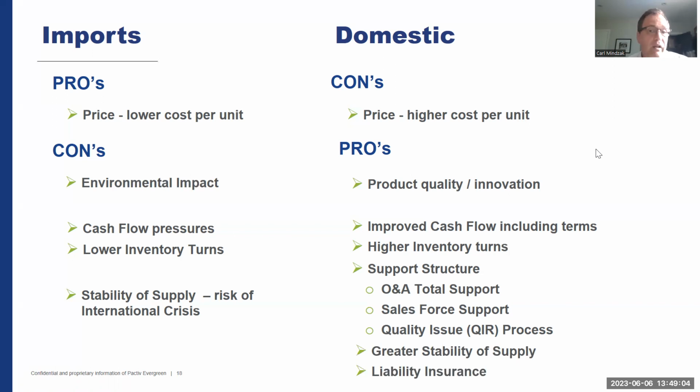The last one I want to call out is liability insurance. We pay millions of dollars in liability insurance. If anything happens to the product or customer, we have that insurance to cover us, which you may not see with imports.